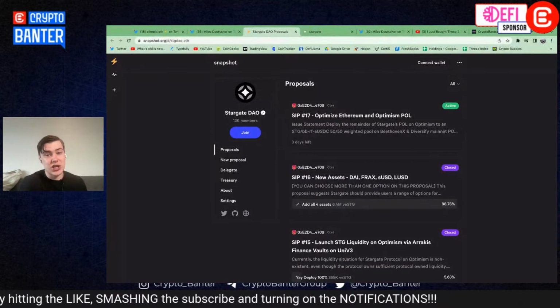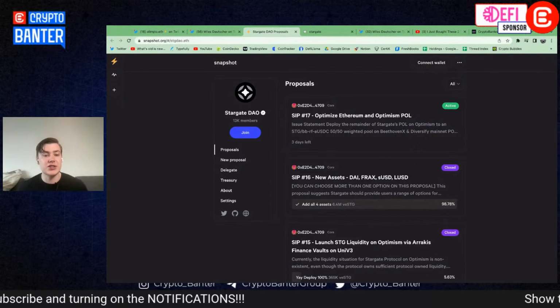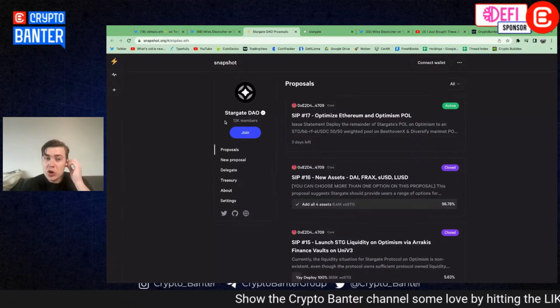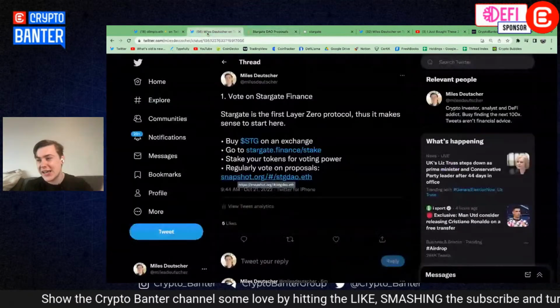votes. So if they want to make a change to how they distribute profits, then you vote on it. If they want to make a change based on how the bridging works on the platform with the Stargate tokens, you vote on it. Basically, it gives you voting rights. So what you want to do is you want to check in on this every single week, and you want to vote on any proposals.